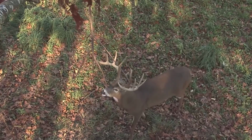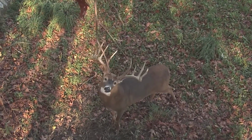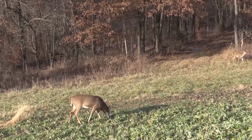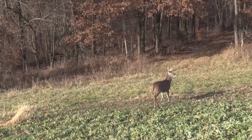But if you're trying to manage for older deer, it paints you into a corner in the fact that you're not targeting those lesser, and I say that facetiously, lesser individual deer that are the ones who are actually going to be the next generation of deer.